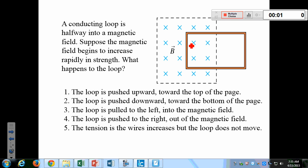All right, a conducting loop is halfway into a magnetic field. Suppose the magnetic field begins to increase rapidly in strength. What happens to the loop? Is the loop going to be pushed upward toward the top of the page, downward toward the bottom of the page, pulled to the left into the magnetic field, or pushed to the right out of the magnetic field?